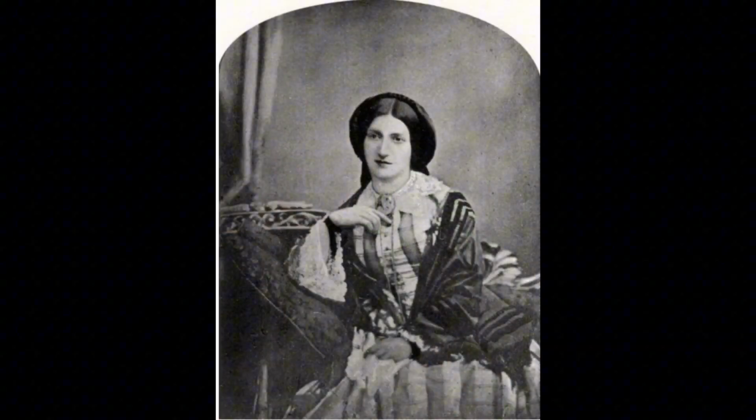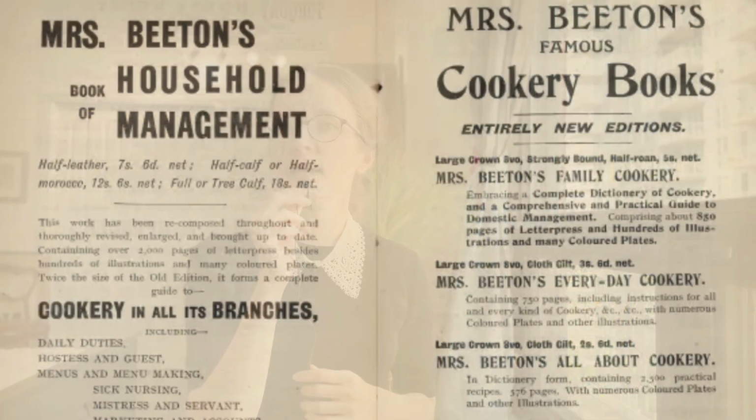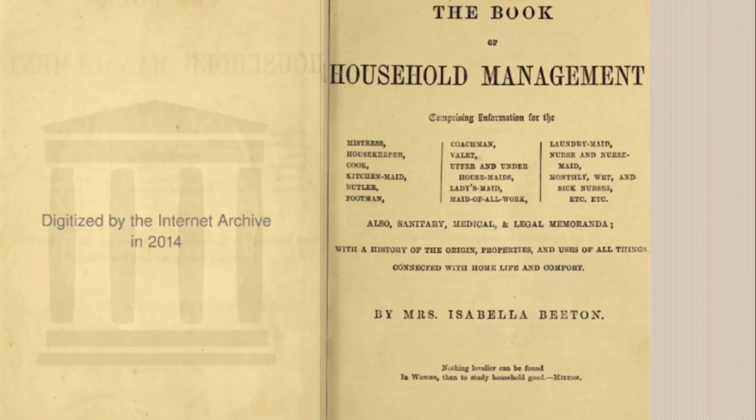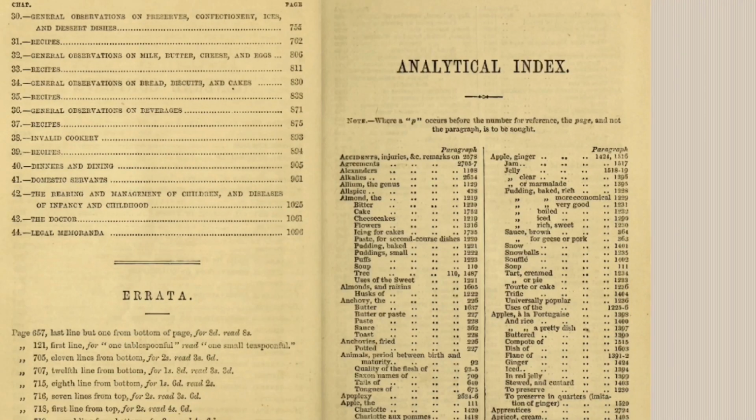Now, depending on where you are in the world, Mrs. Beeton and her book may not need introduction at all, but just in case, I'd like to say a few words and share with you why she's so fascinating. Mrs. Beeton, or her full name Isabella Beeton, was born in London in 1836. She became really popular after publishing her book in 1861, this book that we will be using for our recipe. And it was just a massive success.